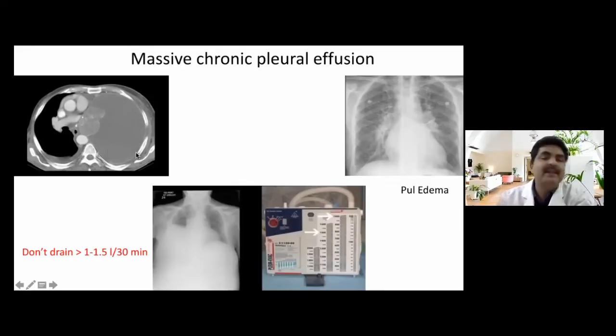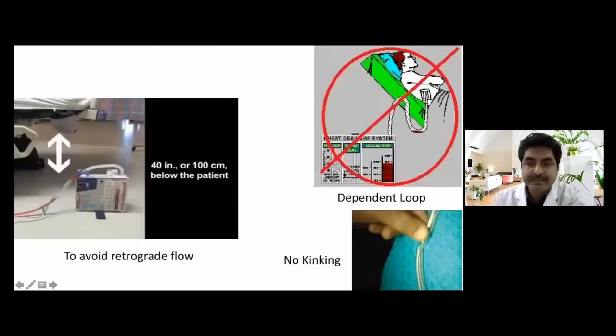Even in catheterization, when you drain a chronic retention of urine, you don't drain 2 liters of urine immediately, as the patient will get pain and hematuria. So this is also true: if you find a massive pleural effusion, do intermittent drainage. What is the safety measure? 1 to 1.5 liters in 30 minutes, not more than that. If you drain more than that, the patient may develop pulmonary edema.